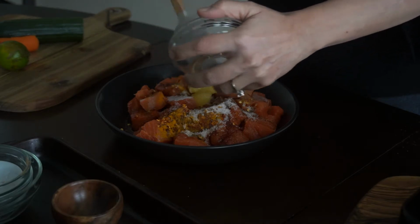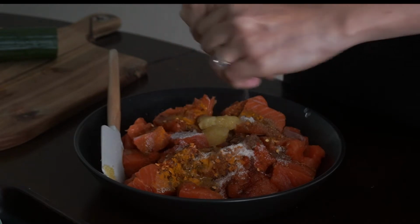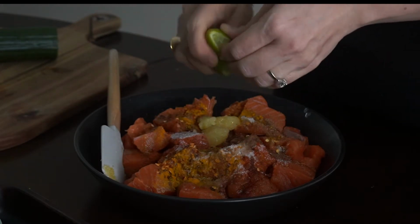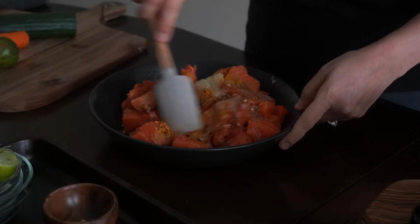I love the presentation of this viral TikTok salmon bowl, but I haven't tried the exact recipe. Instead, I chose to tweak the recipe to make it more South Asian in flavor. And it worked. Everyone loved it.